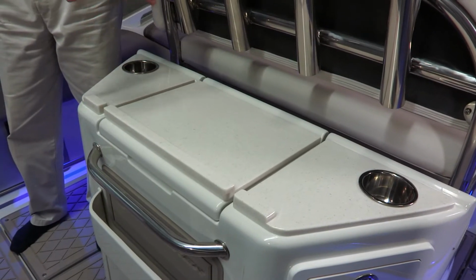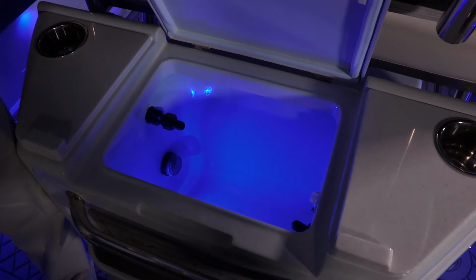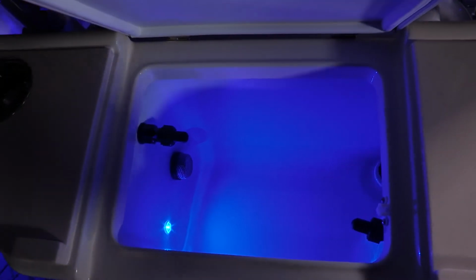The cockpit design behind the leaning post is really what separates the Finseeker 220 and 230 from all the other products in its class. And what I mean by that, it's got a bait station located directly behind the leaning post that comes with a solid surface, 12.5 gallon live well, painted blue. It's got a recycle pump and an aerator. It's also set up for LED lighting at night so you can access your bait.